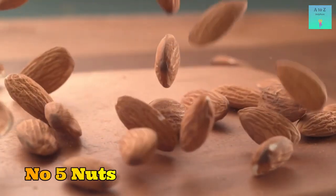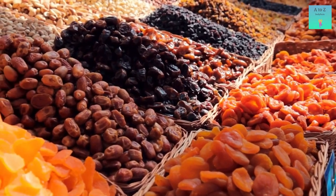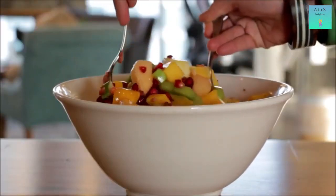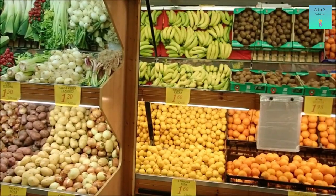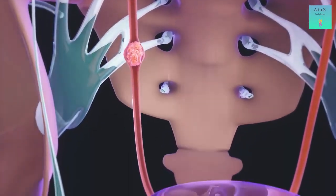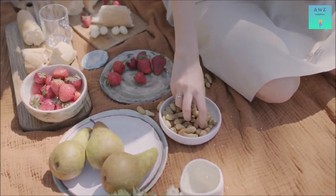Food number 5. Nuts. Nuts are a fantastic source of protein, fiber, and heart-healthy fats that can be easily added to any diet. In addition, they're also high in vitamins and minerals. Just a handful of nuts each day can go a long way toward helping you maintain good kidney health. They are also an excellent source of magnesium, which may protect against type 2 diabetes if consumed regularly over time.